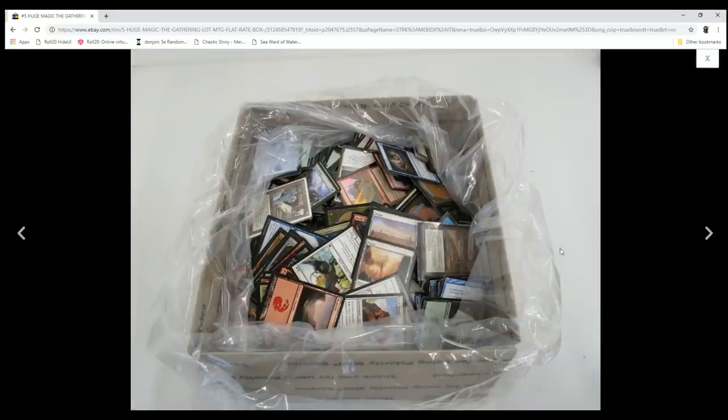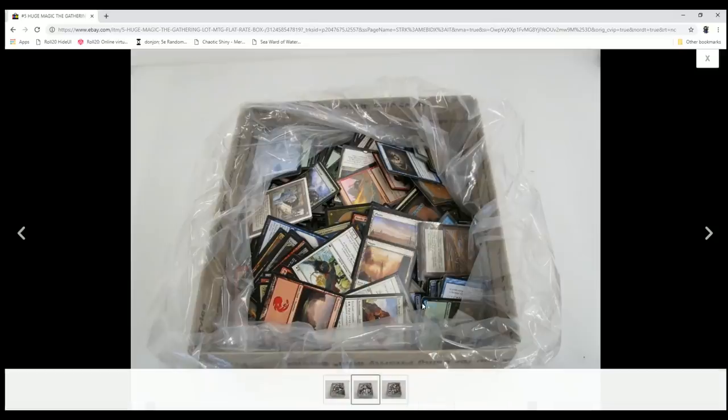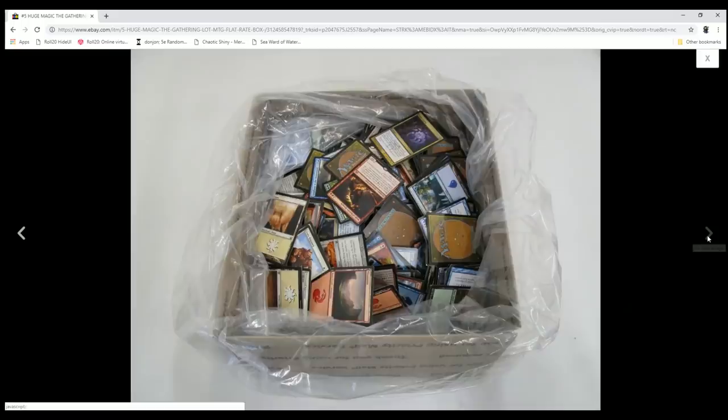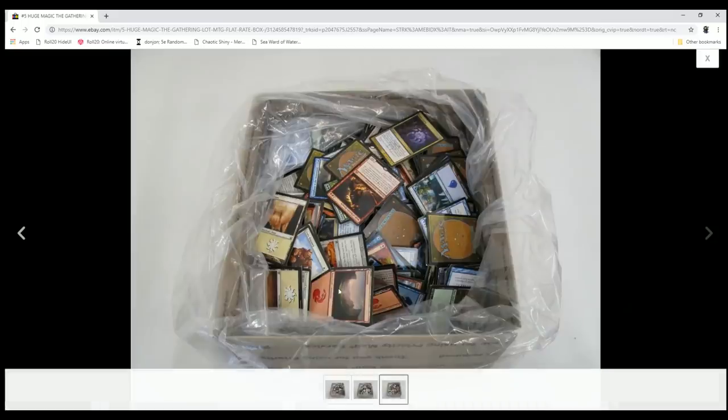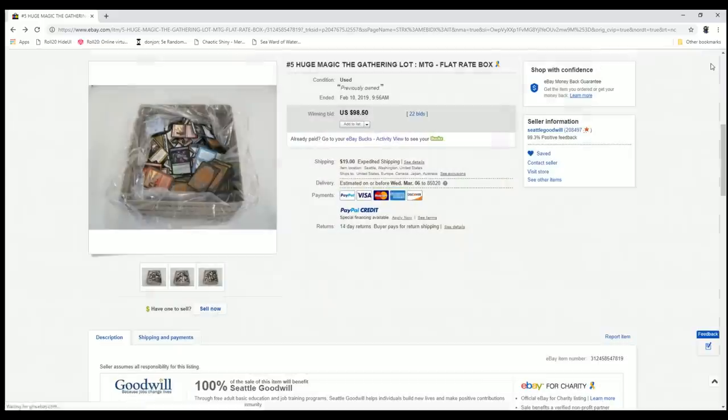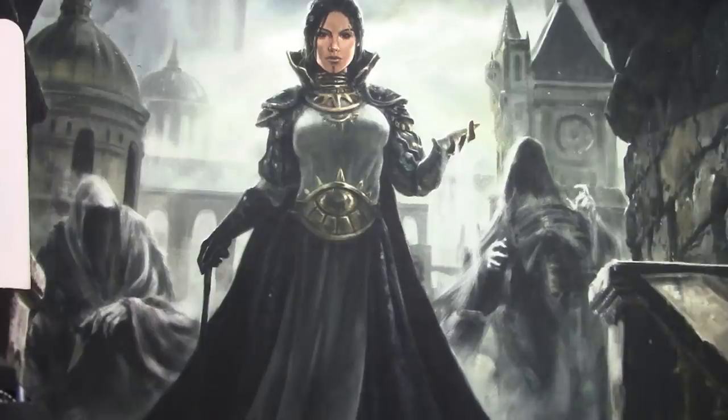The other pictures here show some other basic bulk stuff. There's another rare here, a Library of Leng, that's probably a Fourth Edition, maybe a Revised. We'll see. They gave it a jumble here and showed you that, oh yeah, you are going to get plenty of basic lands too. We're going to find out. Let's go to opening the box.